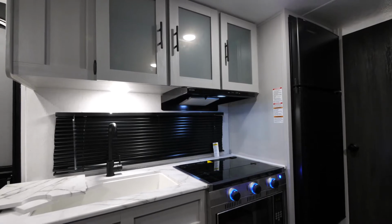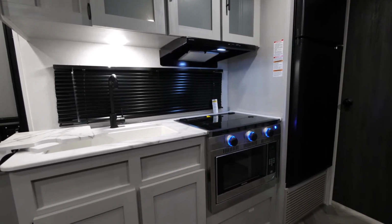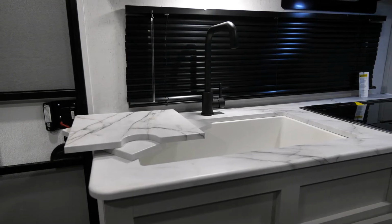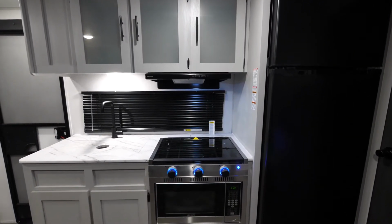Wanted to show you the new 2022 280 RT. Let's go take a look. All right, in our new kitchen, we've increased our overhead storage space by consolidating down to our new convection microwave. Still the same 3-burner glass top stove with a cover, and our farmhouse 15-gallon sink, along with our 11 cubic foot Everchill 12-volt fridge.